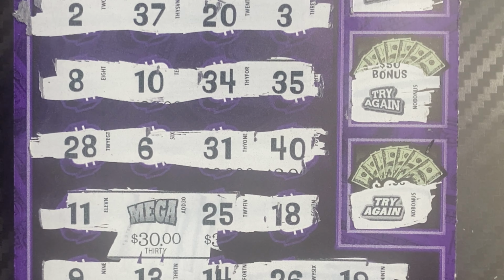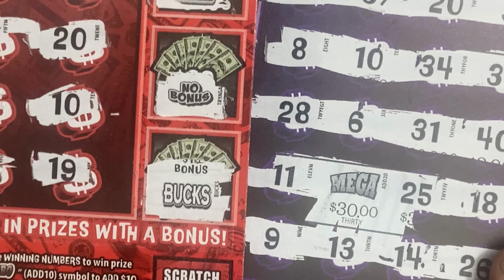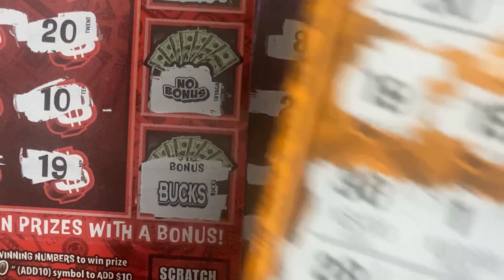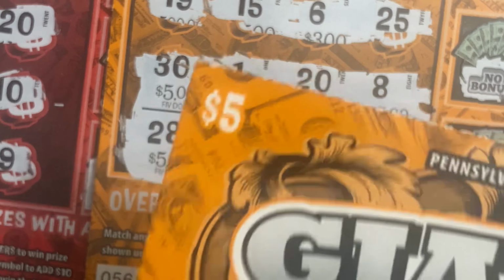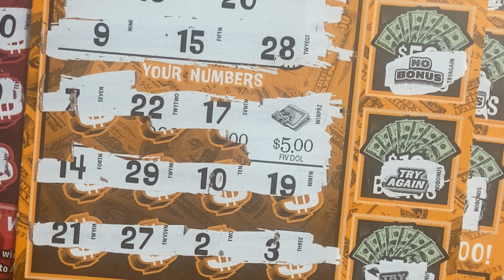And then we won $10 on the $10 ticket, so it's $70. And then we won a $30 win on ticket 56, so that's $100. And then we won a $5 here. So that's $105 back on this $110 session. So that's a very good session. So I guess I did pretty good on these tickets for the first time.